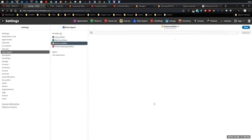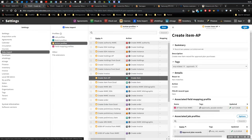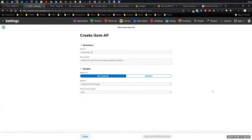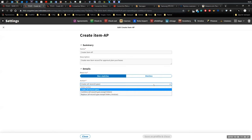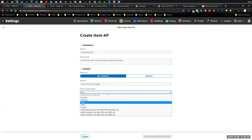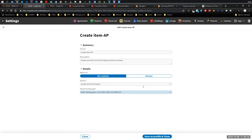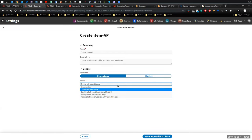And also we have completed action profile details in the form. As you can see, now you can select which action you will react to, on matches or non-matches. Non-matches is now the default. So you can choose from four action types. Let me select MARC record types to show you the full list.